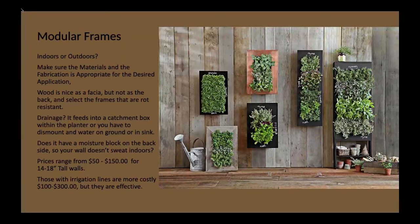You want some permeability for the base, in which case you can use that base as a recycled water system if you so desired. Or it's an area where the extraneous amounts of water will drain into this basin, and you basically pull it out like a sock drawer and empty it later on if you don't have a recycling pump system incorporated in it. But the longer the vertical garden system is, the more effective drip line irrigation would be for watering. So definitely keep that in mind.